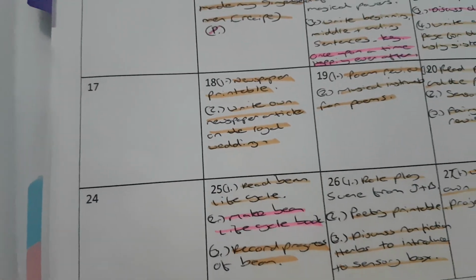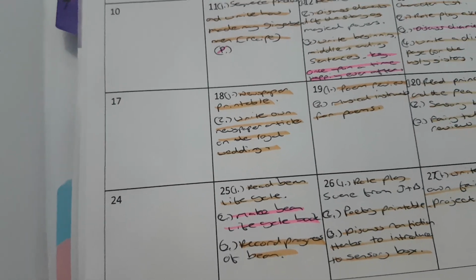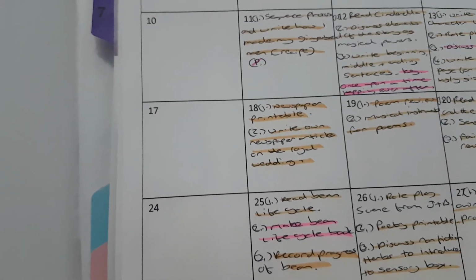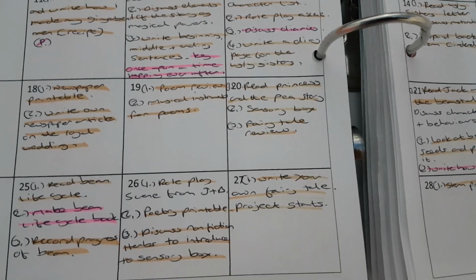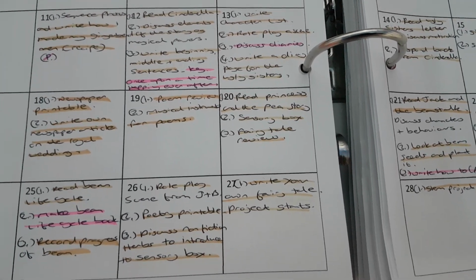Back down here we are reading all about the life cycle of a bean. That was the book I showed you in the basket earlier. We are actually going to make our own little bean life cycle book, and then she's also going to be recording the progress of her bean over the next few weeks as it grows. Then next day we are doing a roleplay scene from Jack and the Beanstalk. She can choose whichever she wants to do.